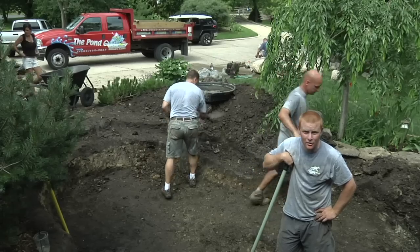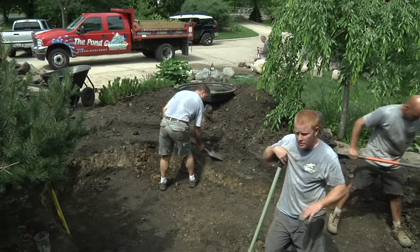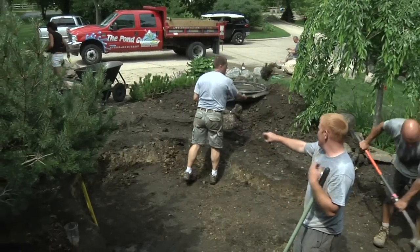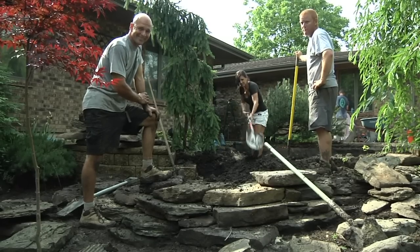Hey, so it's 10:30. We're right on schedule. We've got the whole pond ripped out, reshaped. You can see we're adding a beach over on this section, a new planting shelf over in here. Reutilization of materials, that's what it's about. Go green.